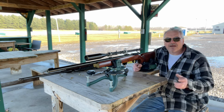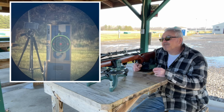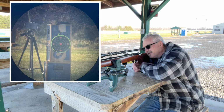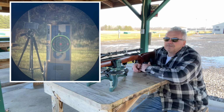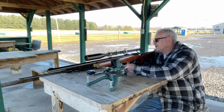But I did take a picture through the scope, and it does not do the scope any justice at all. This thing is a very, very clear scope. I don't think in the picture you can even see the crosshairs, but you can see the camera and the target downrange. So let's go ahead and get started.